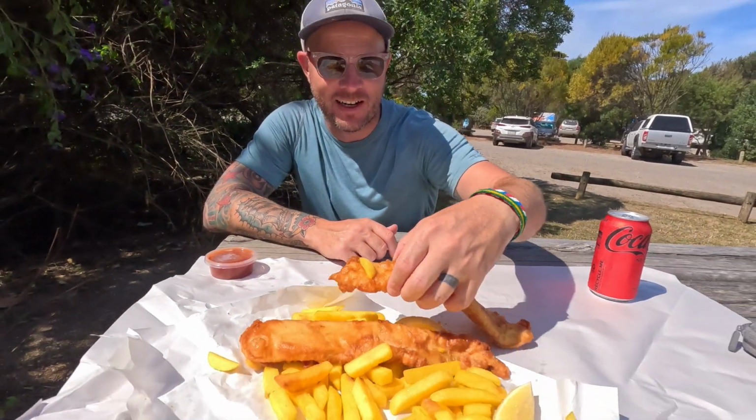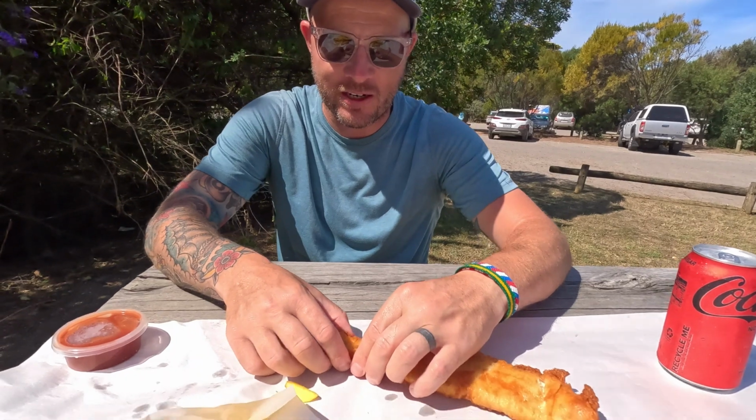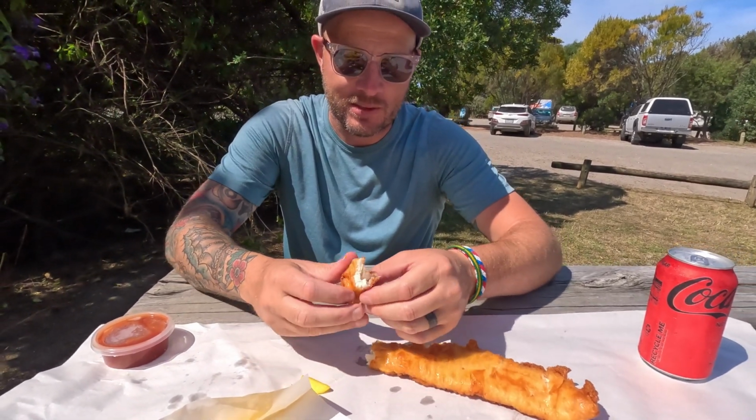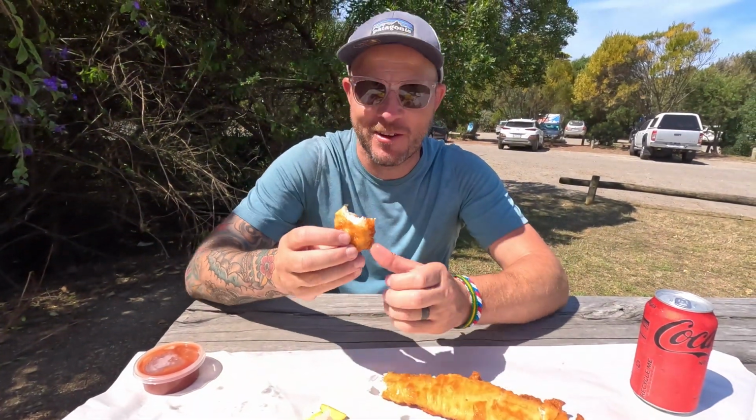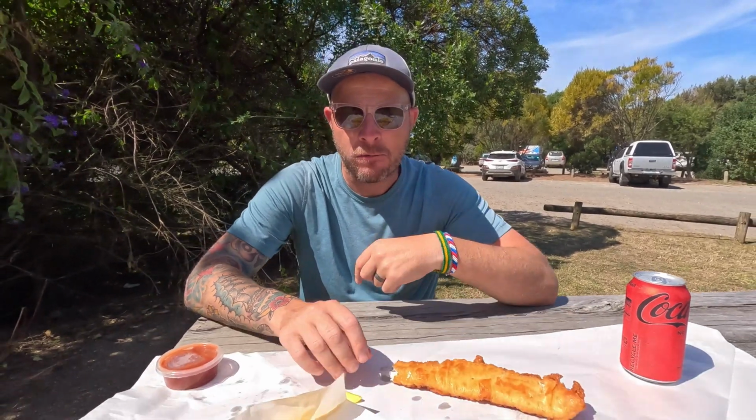So anyway, let's try out this fish and see what it is like. It's very hot. So check it out. Flake is super, super juicy. I love it. Good. The batter is nice and crispy. The flake is nice and juicy. Delicious. Can't beat that.